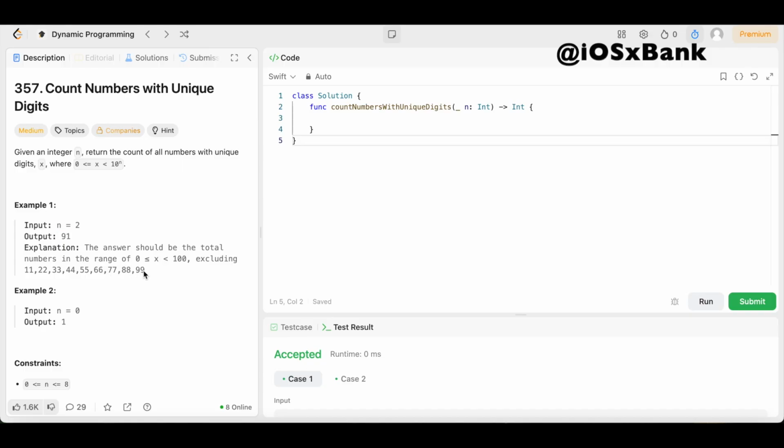So each number has 2 digits in this case, right? These are 2-digit numbers. Even though it's one number, it has 2 digits, like it has two 9s. That's 2 different digits, and we want the unique digits. So I hope that makes sense to y'all.